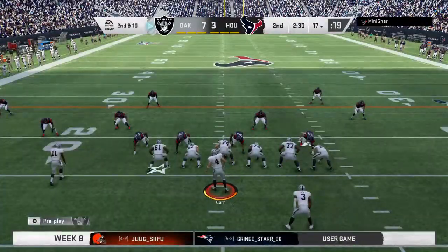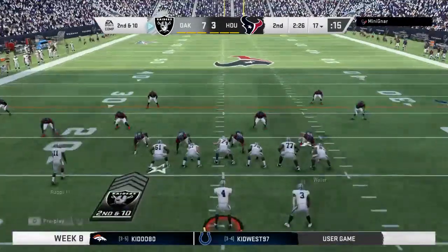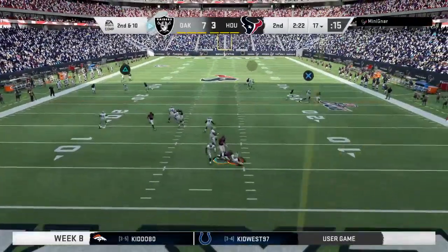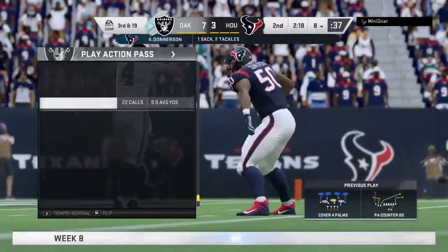Officially nothing on that last run. They'll try again, second and 10. Carr with a play fake to Jacobs. Under pressure, and the Texans able to get in there for the sack.